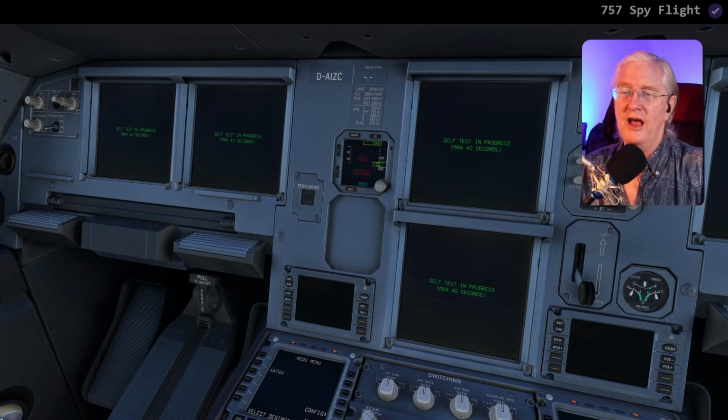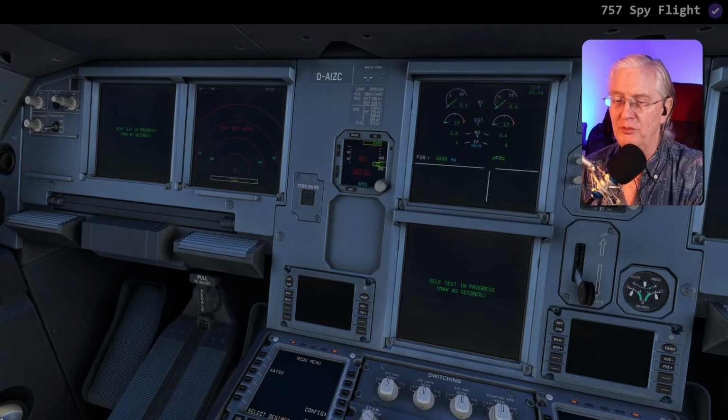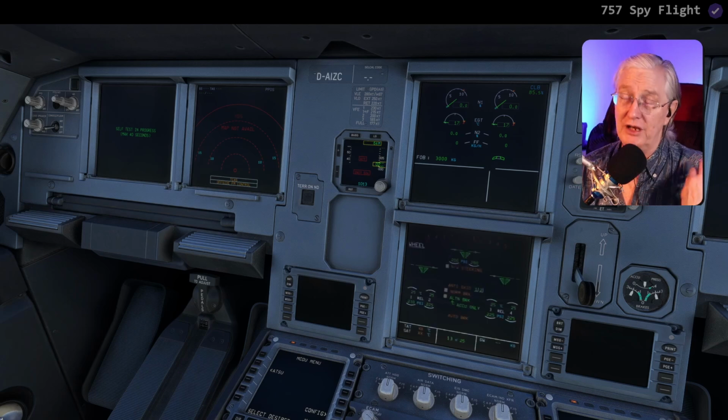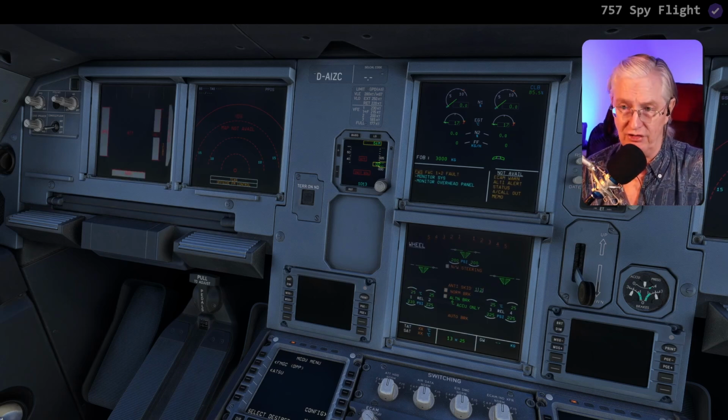So you get to sit and wait for the self-test, which is about 40 seconds or so. It's going to beep a few times, and when it stops beeping, that means everything's good. If it keeps beeping, then you just do a cold and dark restart of the airplane and it fixes it.